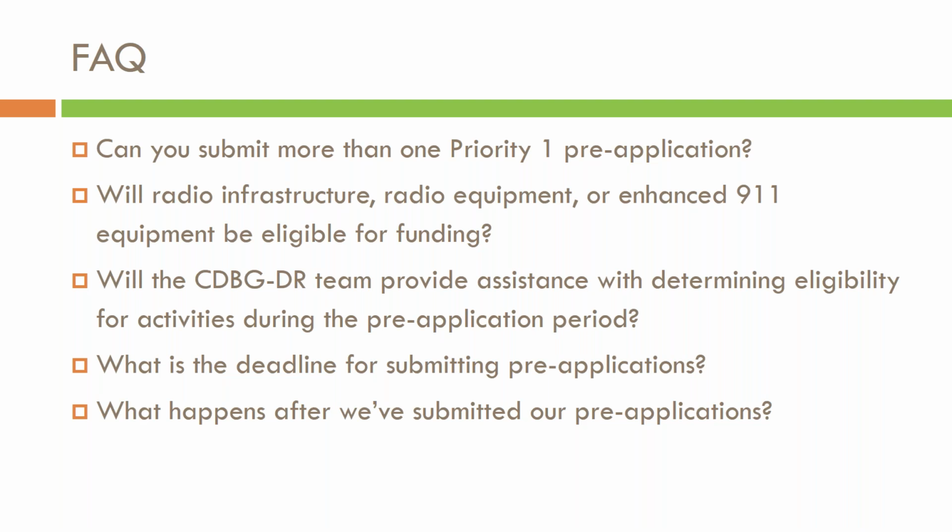So will the CDBG DR team provide assistance with determining eligibility for activities during the pre-application period? No, we will not. If you look in the pre-application, we have a link to what HUD has determined to be eligible activities under CDBG. So if you look there, we want you to weed out what you think is fundable and to make your case on why you think so.